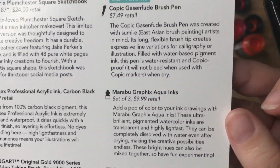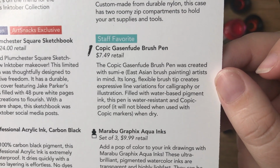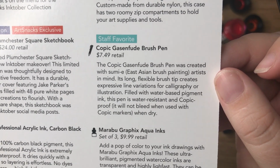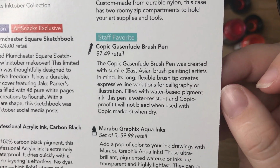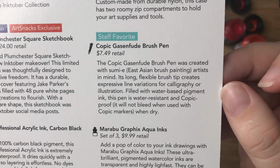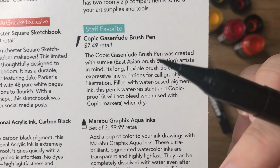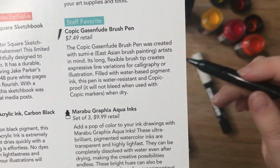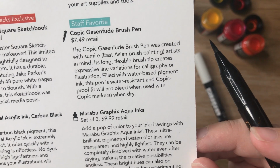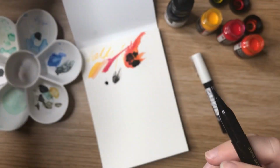Oh, there you go. It's that one, the star favourite, the Copic Gasenfude brush pen. It was created with sumi ink and artists in mind. That's the very long, fine nib, sort of like proper brushwork. Its long, flexible brush tip creates expressive line variations for calligraphy or illustration. So that's good to know.